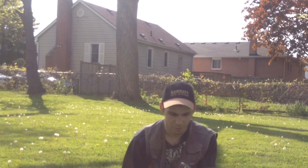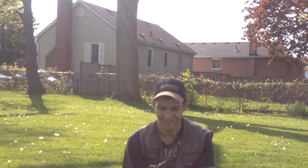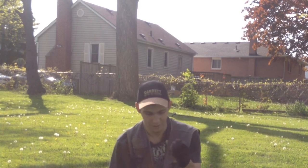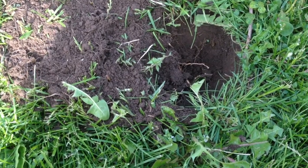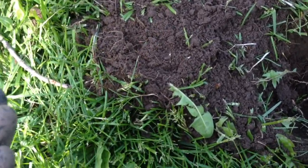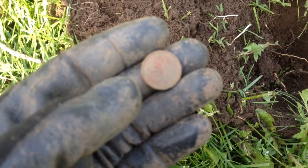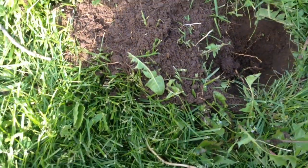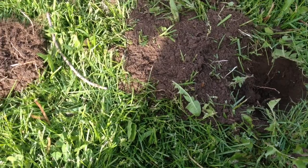Turned out to be a copper pipe. I thought it was a penny or a silver coin. Didn't think it would be this. But that's what it was, a piece of copper pipe. Oops. So I'm going to get back to it. So there's the hole it was in. Not that deep, it was in the plug. So I had to go through the plug just to find it. But that is it. Got the date off it. It's 1989. So there's another one for the collection right there. So I'll see you guys at the next hole.